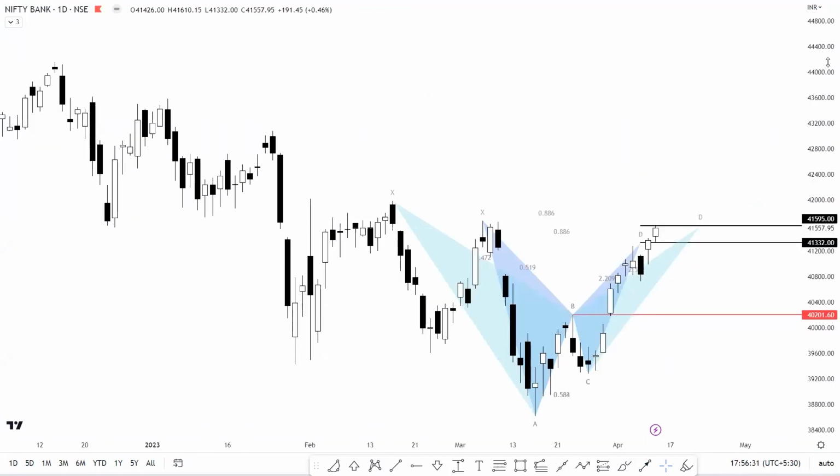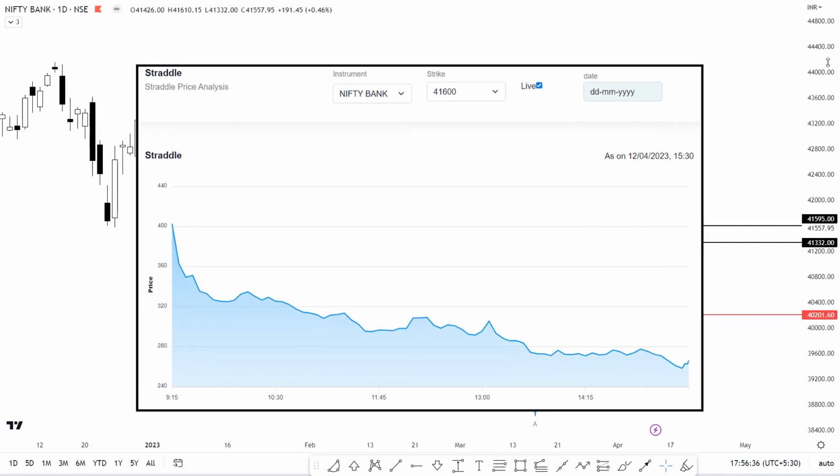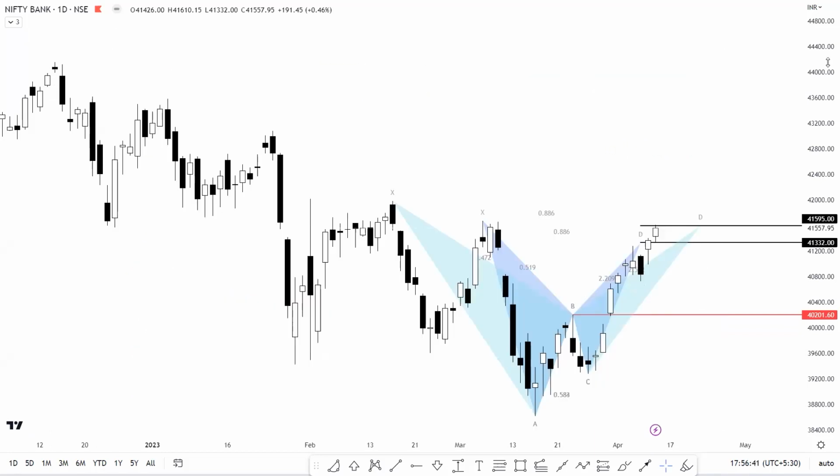Another important observation is that ATM straddle premiums have come down. Though people are perplexed about it, it's not rare when markets are gradually inching higher and premiums and IVs cool off. And the VIX is hovering around the 10 to 12 mark. Now this also is not very rare.